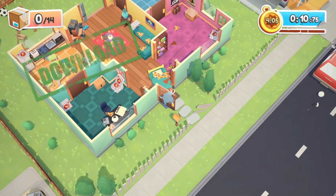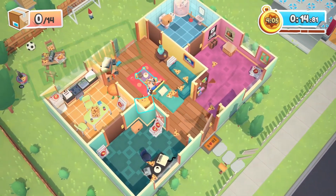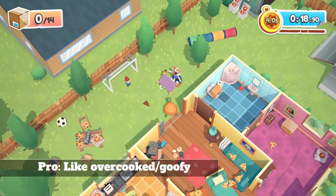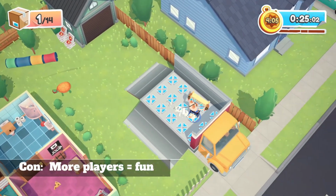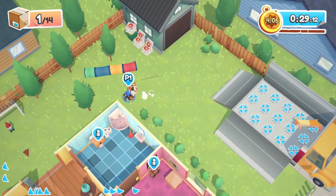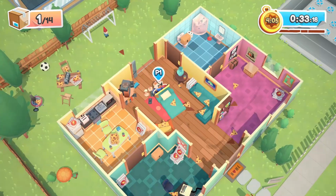The pros here is if you did play Overcooked, cooking simulator, you're going to get a lot of feels with that, and it's goofy and fun physics. I enjoyed that. The con here is the setback of being local only, where I wish I had more players to enjoy the game with instead of playing solo. That was a slight down for me, but I was still able to play the game and enjoy myself.